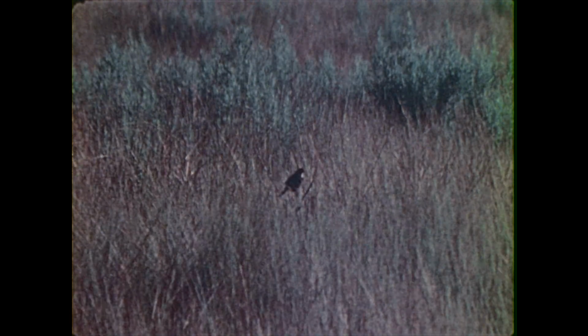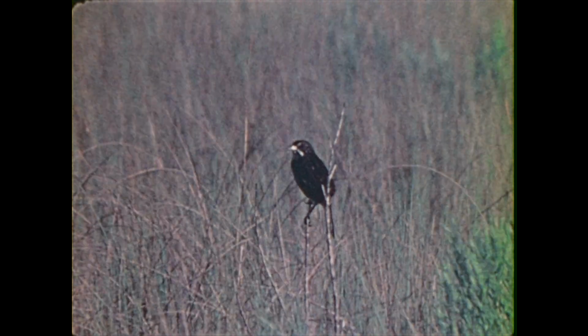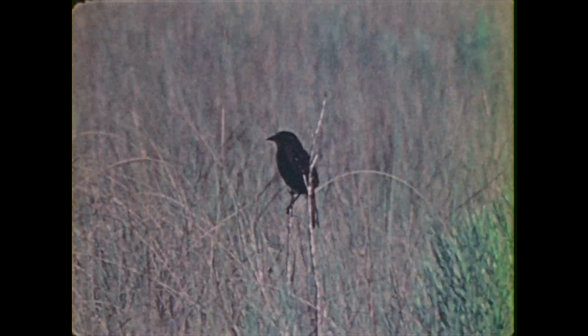Some of the birds are rare or endangered species. The sweet song of the dusky seaside sparrow is heard only in a small area of East Central Florida. Every effort is being made to protect the nesting sites and encourage greater reproduction of the dusky seaside sparrow.